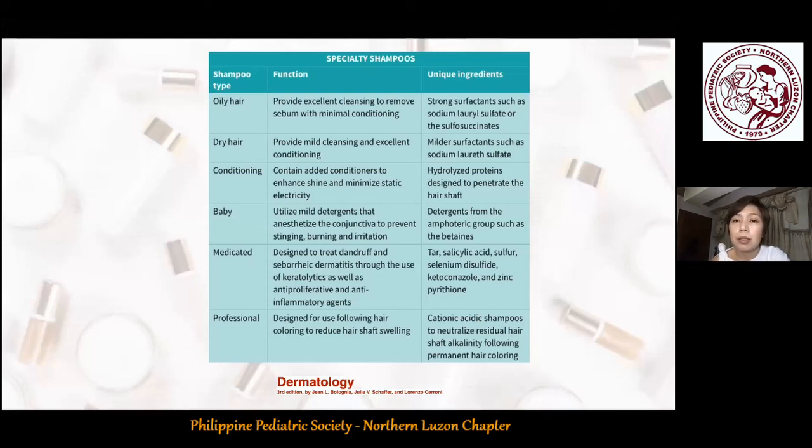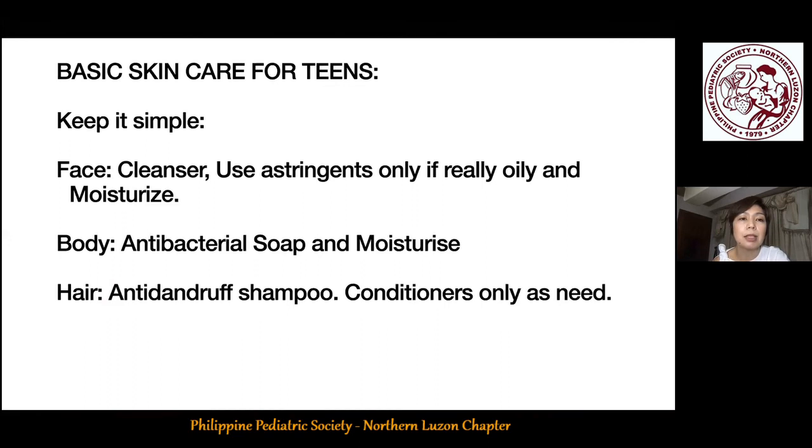So to end, basic skincare for teens: keep it simple. For the face, use a cleanser. Use astringents only if really oily, especially for patients who have acne vulgaris, and then moisturize. Body, antibacterial soap, and moisturize again. For the hair, anti-dandruff shampoo would normally suffice. However, conditioners are added if the hair turns brittle.